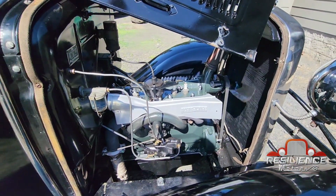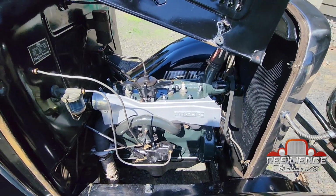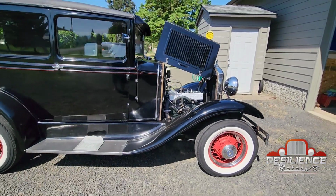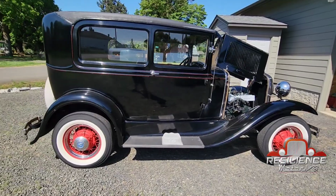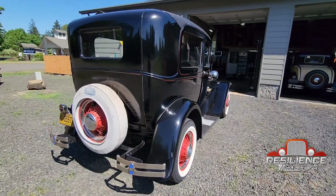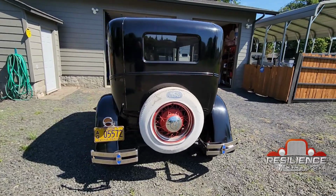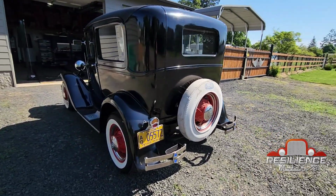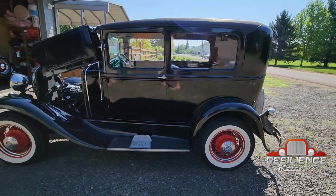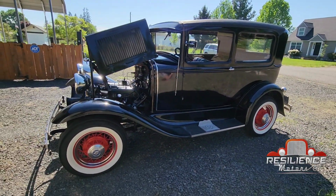Now this is the Model B motor, 32 to 34. It's got the C head, so it's got a little bit more horsepower than the stock Model A motor. No smoke. Puts out a little puff when it starts, but that's about it. So just a really nice, beautiful starter Model A with a little bit of upgrades.